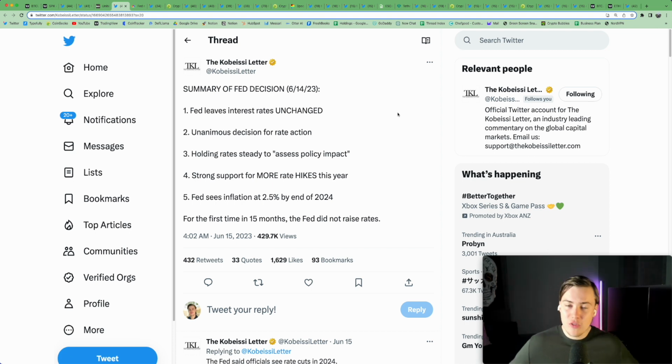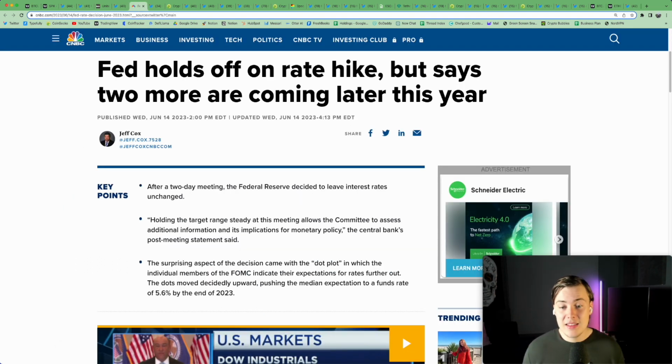So it's not a full-blown pivot, but it is a sign that the Fed is starting to pivot to this higher for longer stance. But it did allude to potential rate hikes throughout the remainder of this year. And we can see that they did highlight the possibility that we do get 2 rate hikes for the remainder of the year. As you can see, Fed holds off on rate hike, but says 2 more are coming later in the year.